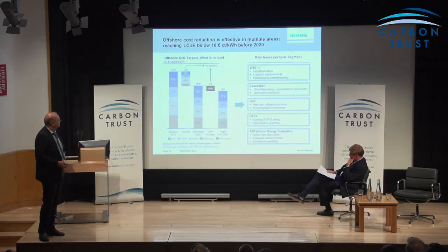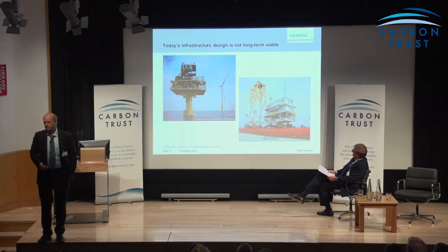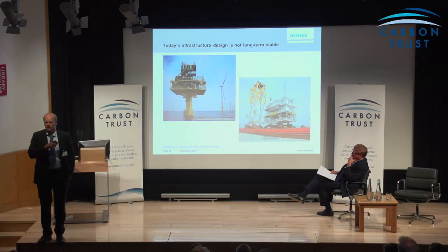If you look at the grid, what we do nowadays doesn't work. This is what we do nowadays. It's a monster. It's grotesque. If you build a 300 megawatt wind farm, you pay 75, 80, 85 million euros for your substation. What the substation does is to transform from the wind farm voltage level and to the export cable voltage level, from 33 or 66 to 150 or 220 kilovolts. The thing that does the work is the transformer. The transformer does not cost 80 million. A 300 megawatt transformer costs 3.